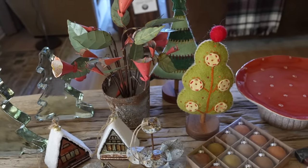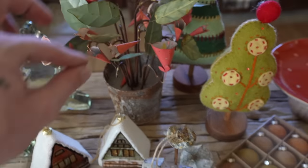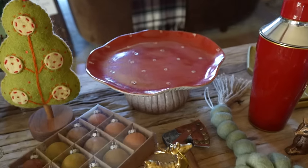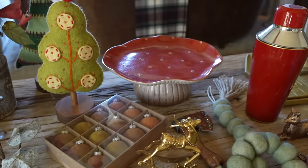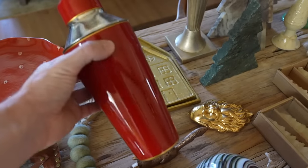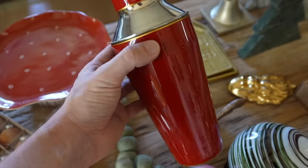I have a few of these other little Christmassy items. These are actually like a tollware metal flower, which is super cool. Some little felt Christmas trees over here with stitching on them. This right here is a ceramic mushroom tray, which I mean, I don't even know what else to say about that. It is so cute. The color on the top, the red, is great. Same with this. It's like a little barware shaker. And this, I love, love, love the color of the red enamel.